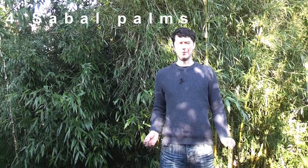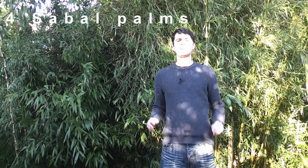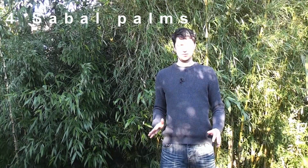At number 5, again another type of palm tree, and that is the family called Sabal, or Sabals. Sabal minor is the common one. There's lots of other types as well. Again, you can buy big plants of this, small plants of this, and you might get a leaf or two a year, but they are such slow growing plants in this location.